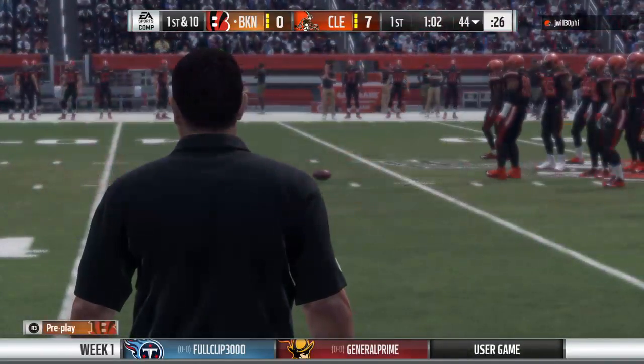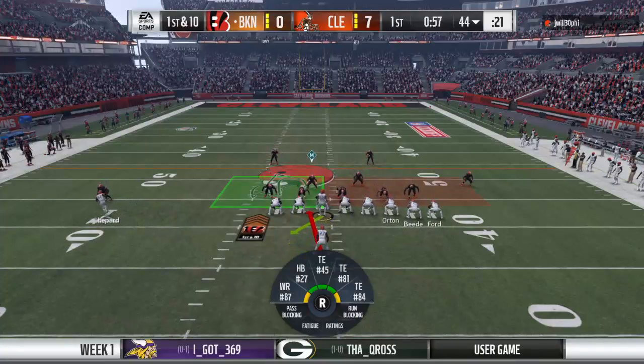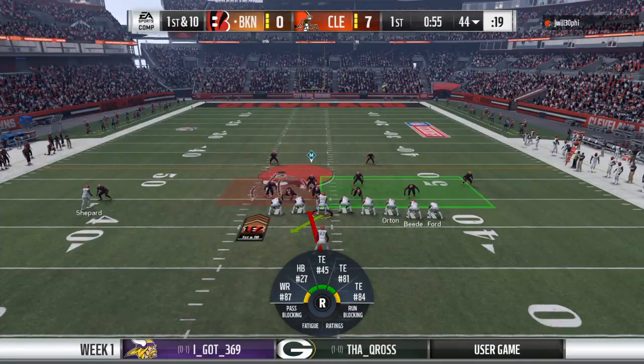Update now from a game going on in Pittsburgh. And the Steelers there out to an early lead. We'll keep you updated on that one as it progresses.